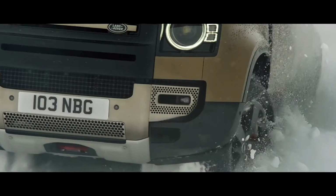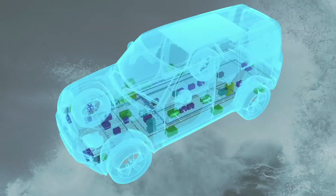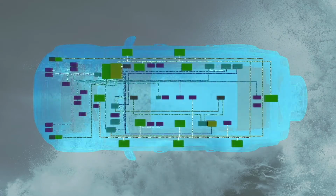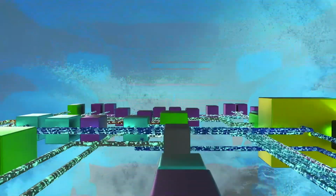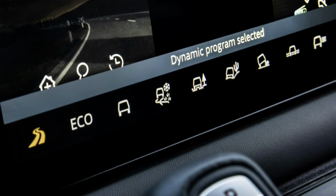And what is behind the new dynamic mode? This is probably the biggest change of all. Active technology is a core part of Defender. It's the heart of Defender's terrain response, essential in creating Defender's unparalleled breadth of capability. It's integrated by intelligent software design and calibration. That allows us to make a host of individual dynamic controls work in harmony and respond seamlessly to different conditions. For Defender V8, we've enhanced this software with a new dynamic mode as part of Terrain Response 2.